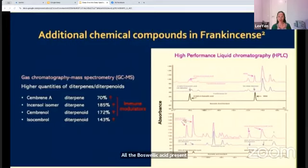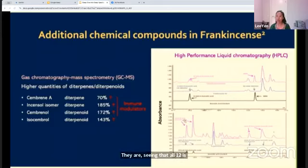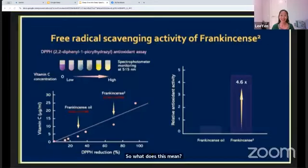So the example Dr. H.K. Lin gave was, if there's 12% of boswellic acid in that particular resin, they are seeing that all 12% is coming out into the DeepSpectra essential oil. So what does this mean? Well, boswellic acid in all the research has been shown to be a really potent antioxidant. It has this free radical scavenging activity that is highly measurable.